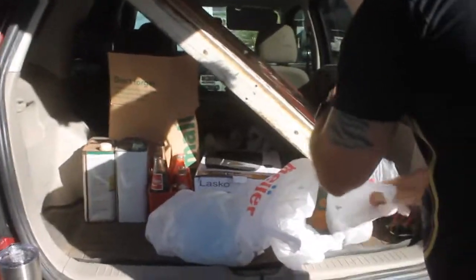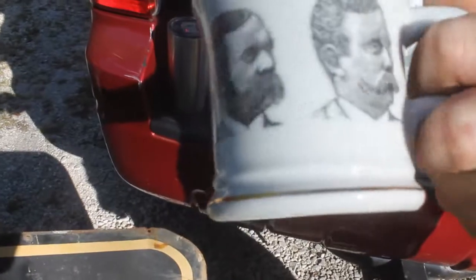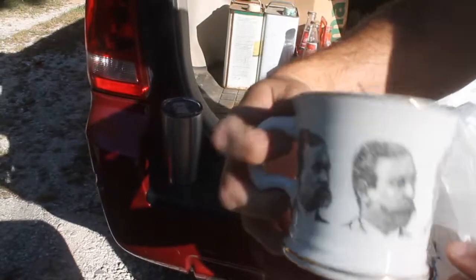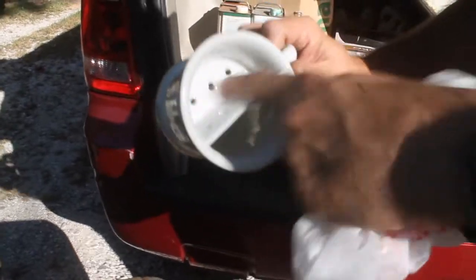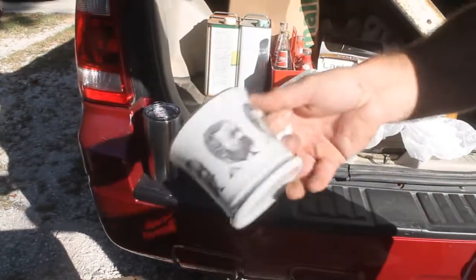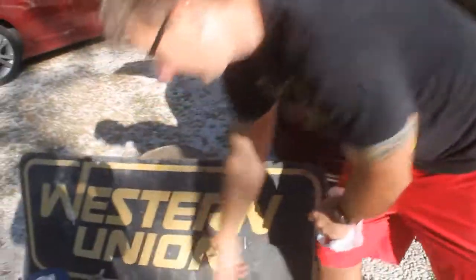I think I got one more. Yep. This one I just picked up because it's cool. Got all the guys, the different mustache styles, beards. This is actually a shaving mug. You put the cream in here, lather, put the water down here with the brush, and then shave your mustache. So you don't drink out of this one. You drink out of the first one I showed. 50 cents again.